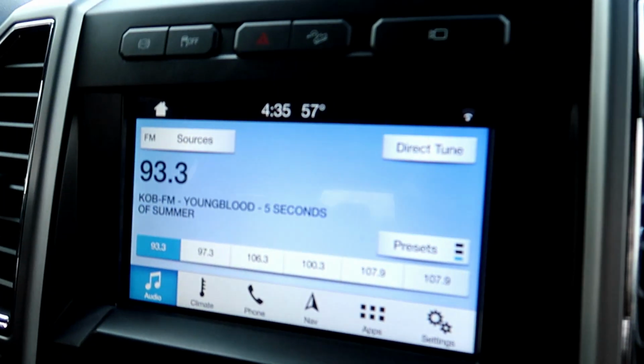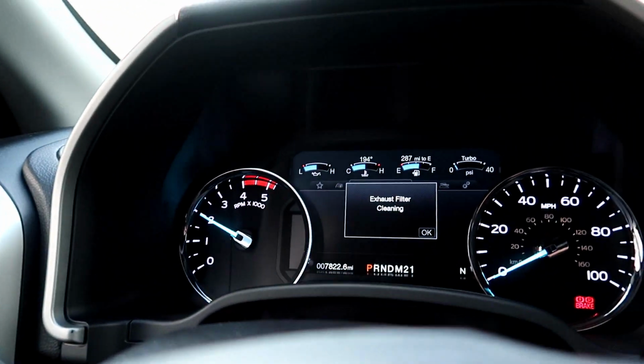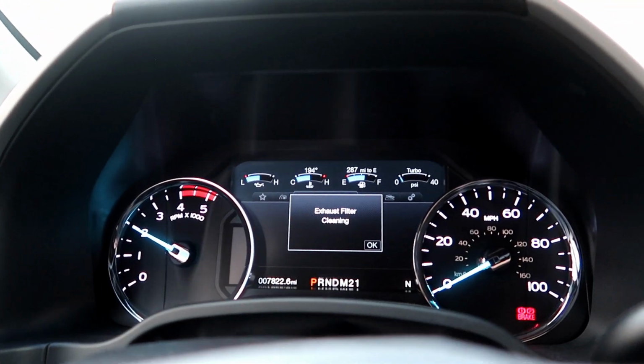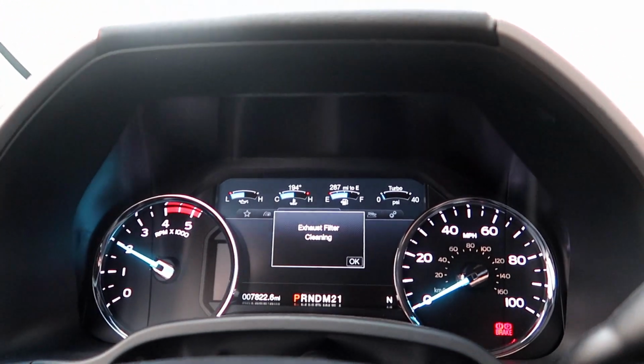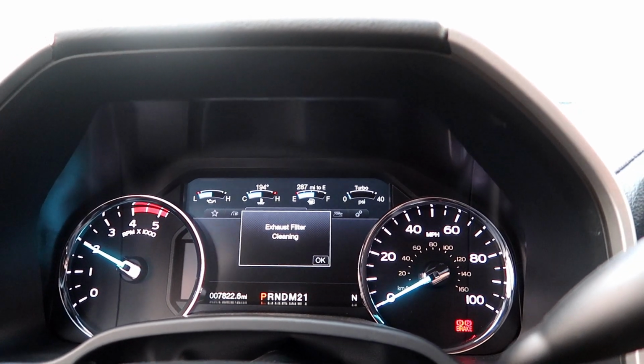Just so you guys know, I started the truck up right away and we started this, and it was 57 degrees outside. The coolant temp went all the way up to 2 something, then the thermostat opened and started moving that cold liquid through, and now it's maintaining about 194, which is typical.